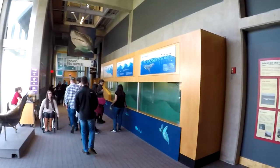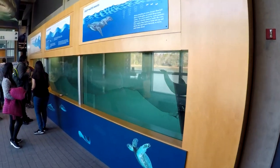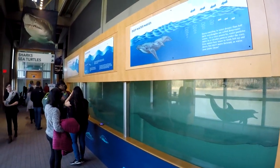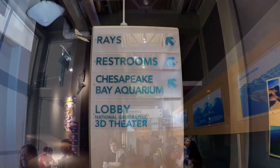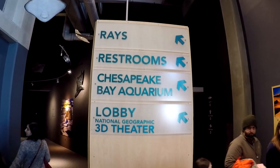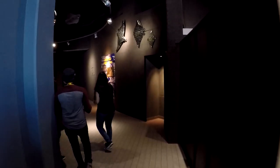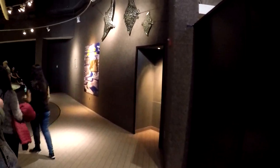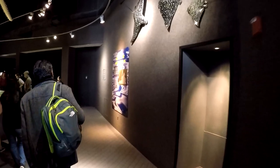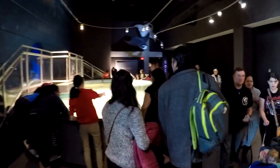And here's a display about deep water waves. Shows how waves work in the ocean. Back here's some stingrays, which you can actually touch. So let's go take a look. You can actually pet the stingrays. They will come up to you. Some of them are very friendly. And here's the tank right here. So we'll go take a look.